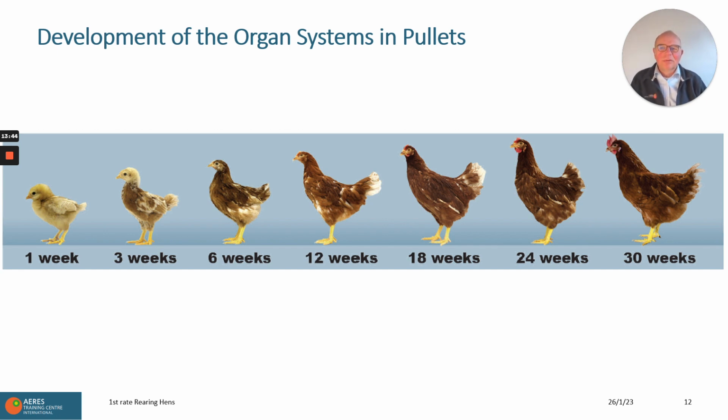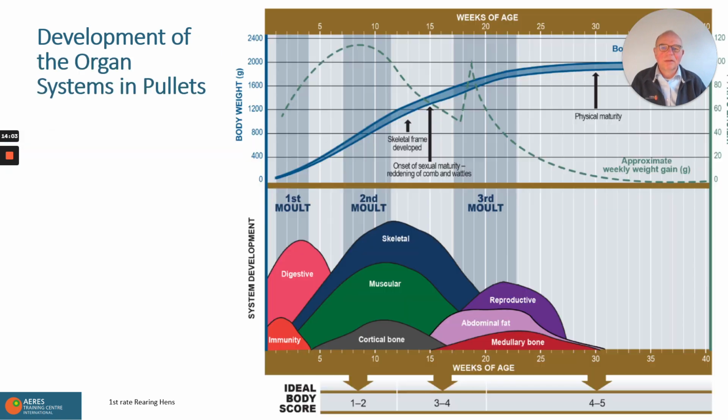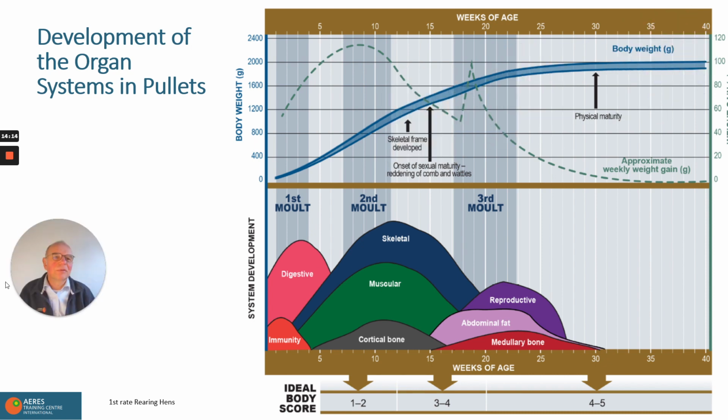So here I have a picture of chickens growing up from 1 week to 30 weeks. And especially important now is the development of the organ systems in pullets, because they are not developing simultaneously, but in a sort of sequence. And it's interesting and important to know that, actually. So here is the total schedule, actually. That is a picture I got from Hy-Line. And let me put my picture a bit to the side.